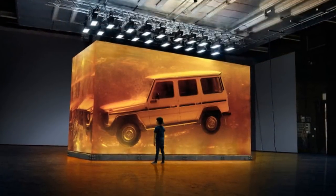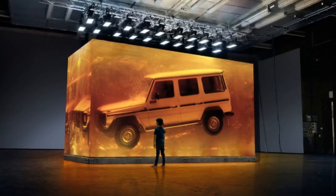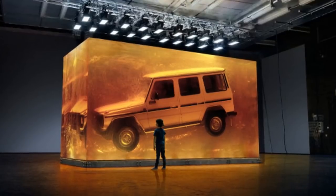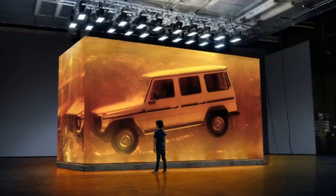The 2019 G-Class will retain the iconic and boxy shape of its forebear, though slight details such as large headlights and smoother surfaces are present. The first photos of the new G-Class leaked last week ahead of the SUV's debut at the Detroit Auto Show.